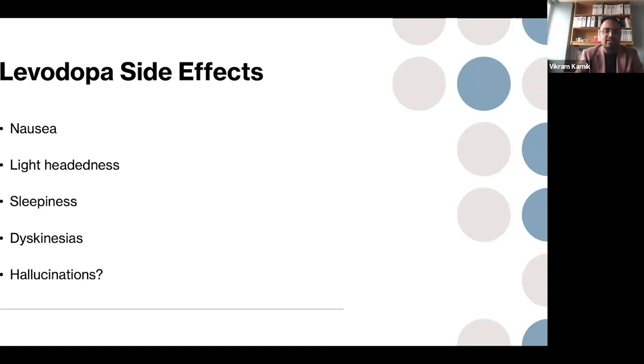The fourth side effect is dyskinesias, and we'll get into that a little bit more as the talk goes on. But basically, the way to manage dyskinesias is kind of modulating the medications that you're on. So usually dyskinesias come on when dopamine hits its peak, and then it slowly gets better as it wears off. And so the way to modulate dyskinesias or improve dyskinesias is to try and lower those peaks and valleys. And instead of big ups and downs, we kind of get more steady state delivery of dopamine. And like I said, we'll talk about that down the line.